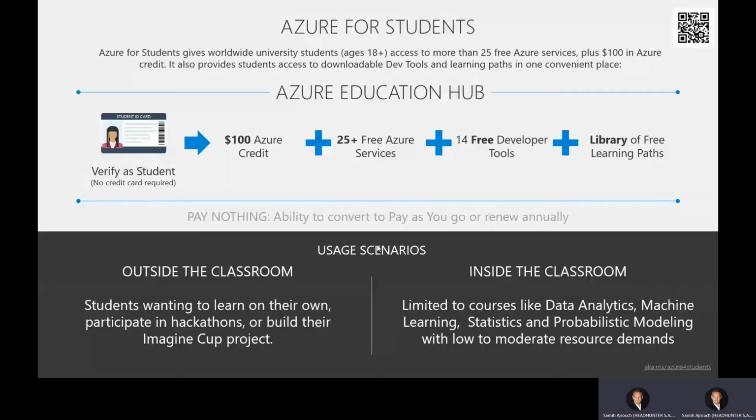So Azure for Students is a program targeting students from different institutions, where anyone above age 18 can go and redeem $100 in Azure credits, have access to 25 free Azure services and 14 developer tools, as well as access to a complete library of learning paths. Now, activating this service doesn't require any credit card. All the student needs is a valid school account to activate the service.